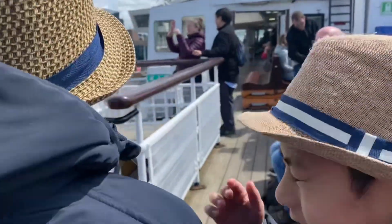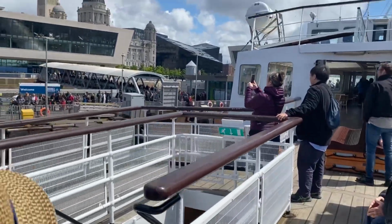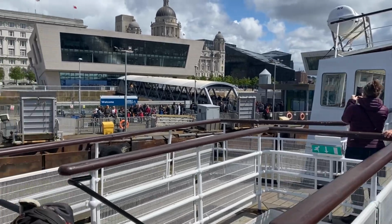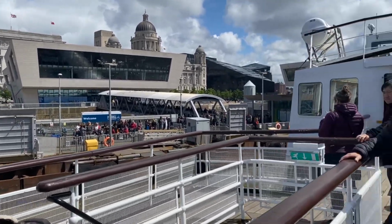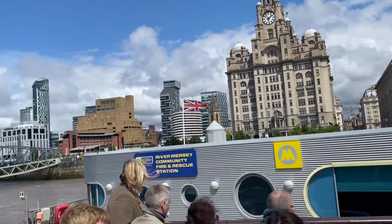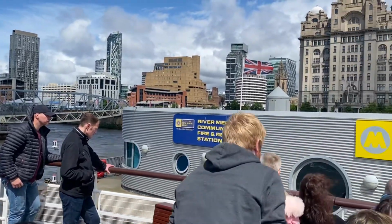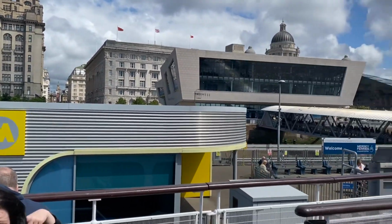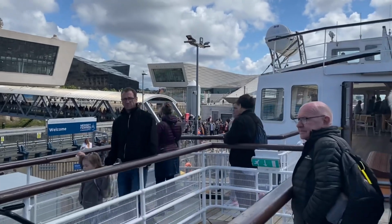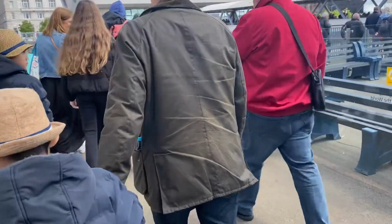That's the longest line I ever seen. You're ready to get off? Yeah, but that's the longest line I ever seen. They are waiting for us to get off here and then it's their turn next. I know. It's a little bridge.